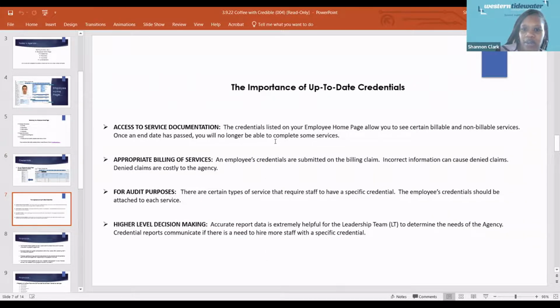The credentials listed on your employee homepage allow you to see certain billable and non-billable services. Once an end date has passed, you will no longer be able to complete some services. That's why it's important to keep your credentials updated, and employees' credentials are submitted on the billing claim. Any incorrect information can cause the claims to be denied, and they cost the agency. So that's another reason they have to be updated and correct.